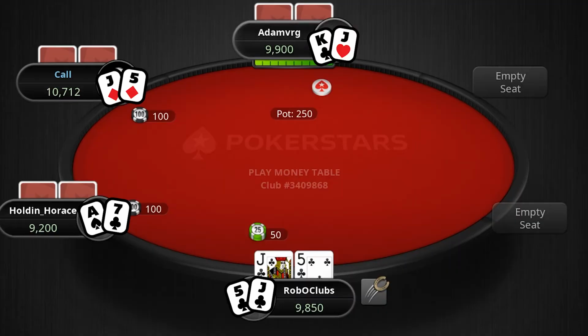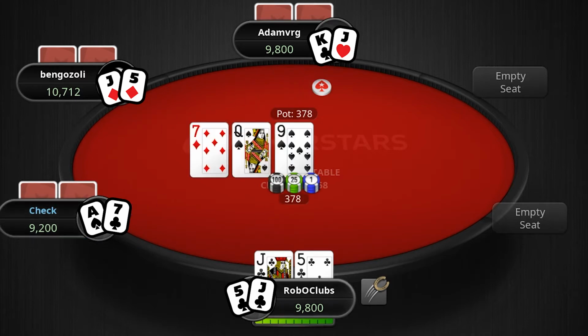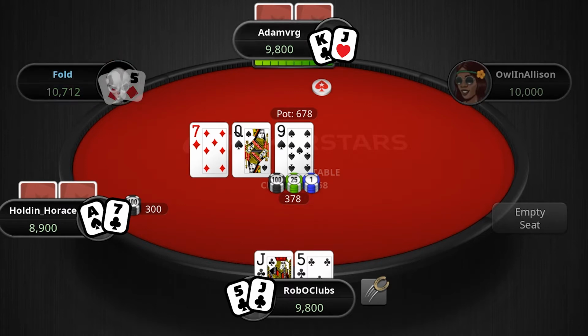Looks like Ben Gazzoli has to make the first decision. He's in for the hand, okay? Everyone's in for that 100. You got to play the big blind when it's so small. 7, Queen, 9. Okay, so pair of 7s for Holden. And that's the big hand right now, I guess. Okay, we have a new player joining us, Owen Allison.